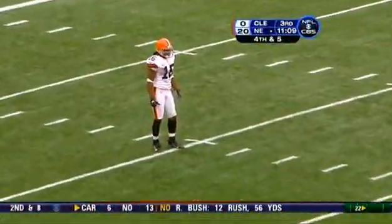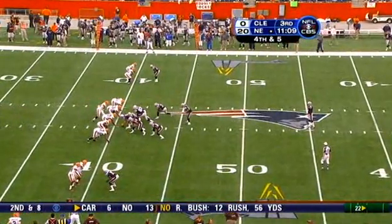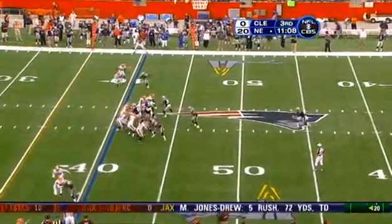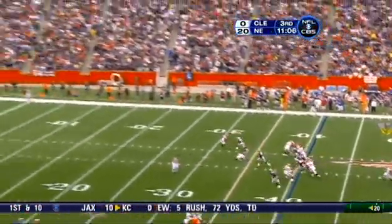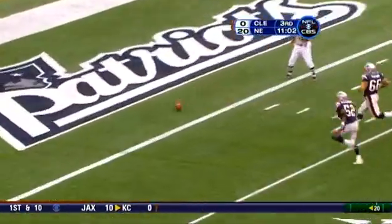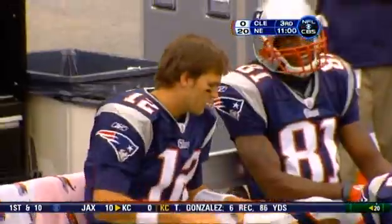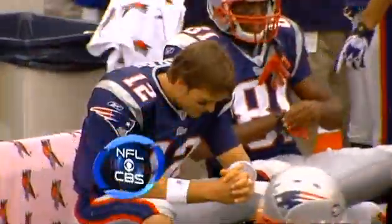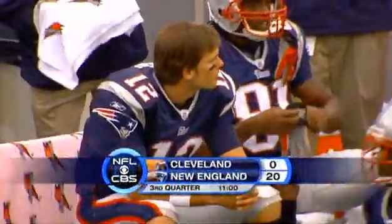Brady now 14 out of 21. And you know, 66% just doesn't cut it in the Tom Brady world. The kick, bounce into the end zone. 11 minutes on the nose to play in the 3rd quarter, and the Patriots still in charge.